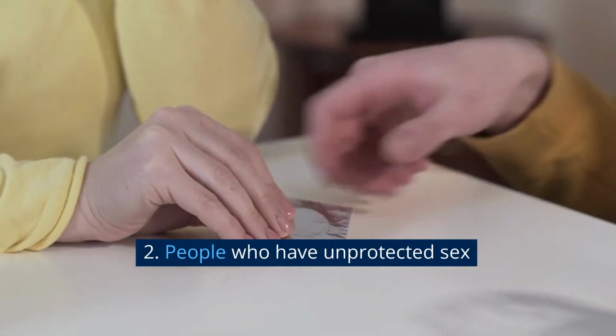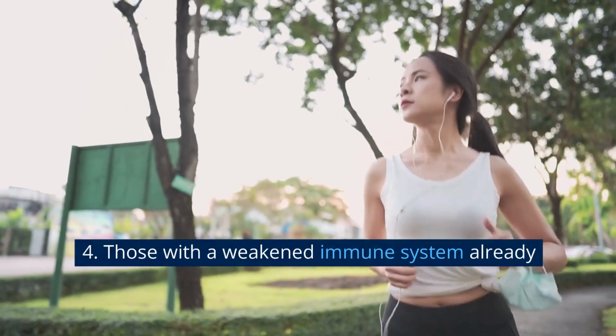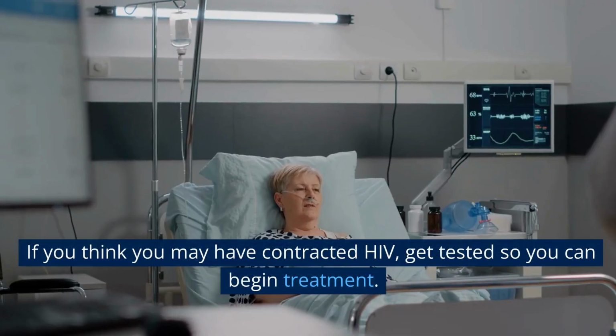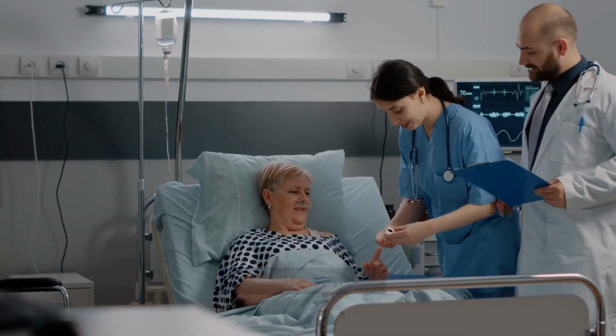People who have unprotected sex. 3. Drug users. 4. Those with a weakened immune system already. What is the first sign of HIV? If you think you may have contracted HIV, get tested so you can begin treatment.